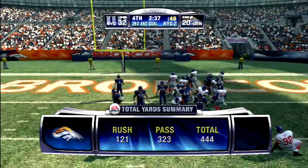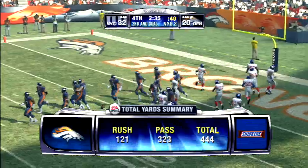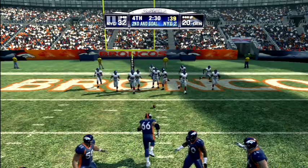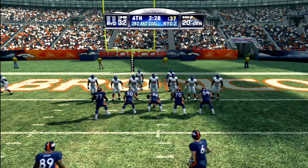Brought down at the 2. 2-yard pickup. That'll bring up second down. Gain of 2. Offense facing second and goal now. 2 yards to the end zone.